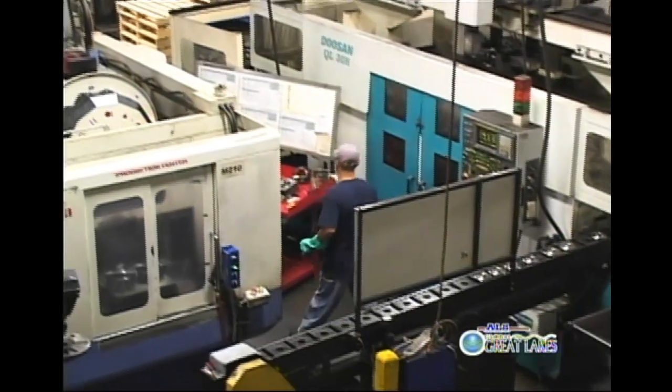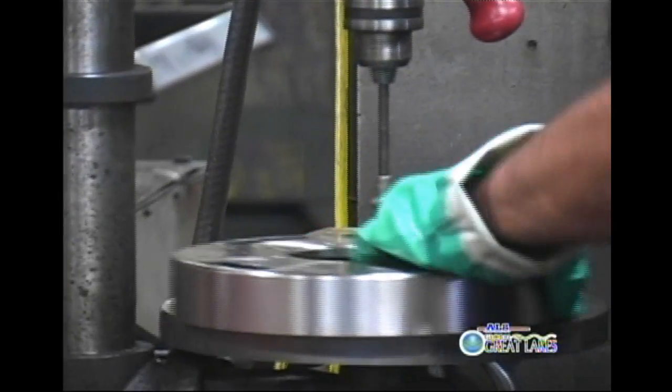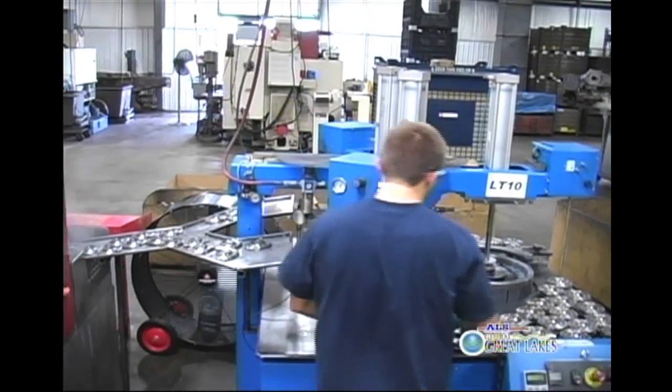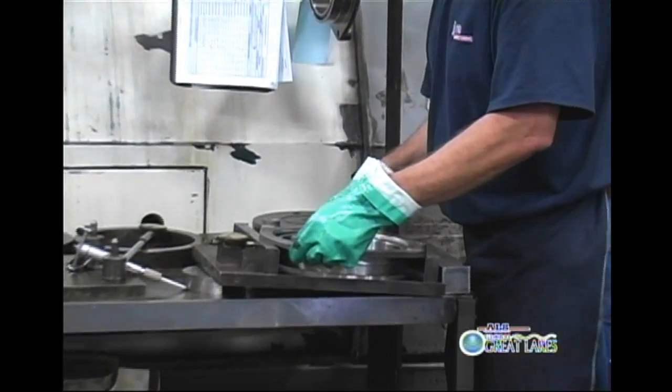Well, a lot of the complex parts we make are larger parts. Shipping costs are higher. And also with the smaller lots, it's harder to manage with a long logistics. Or they can come to us. We can change over. There's not the time spent in the shipping. We can change from one part to the next and meet their needs as their requirements change.